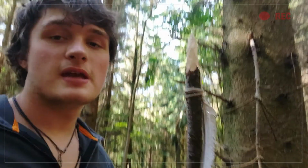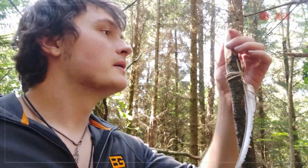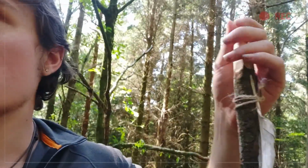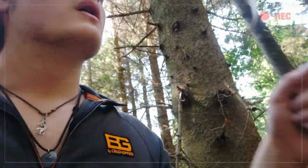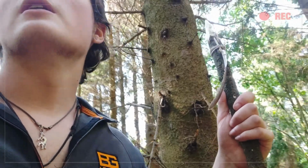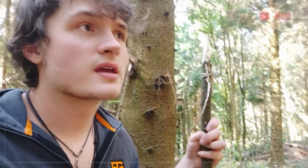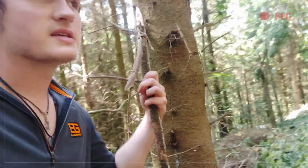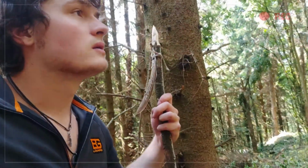What I've done here is I've sharpened the end of this stick. What that's going to do is allow some extra sharpness, allow the stick to go through and penetrate any flesh. So hopefully we find something. We've seen a lot of things, but they've kept running away. It's hard to be quiet here with all the sticks on the ground. Let's keep moving.